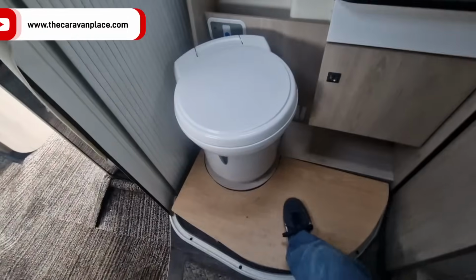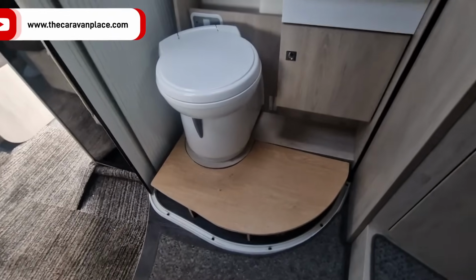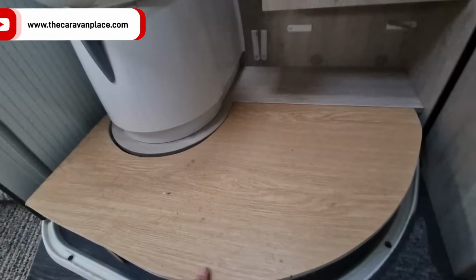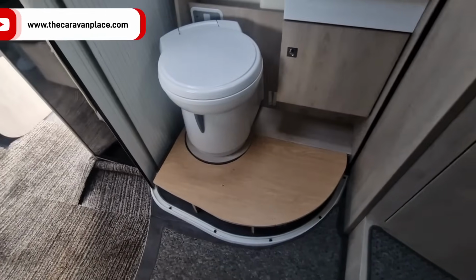And it just means it raises it up so that it's just a little bit closer to the actual bottom of the toilet. So hopefully the customer will be happy with that. Then we may just make something to sort of hold it in place so it doesn't move around. So we'll have a look at that.